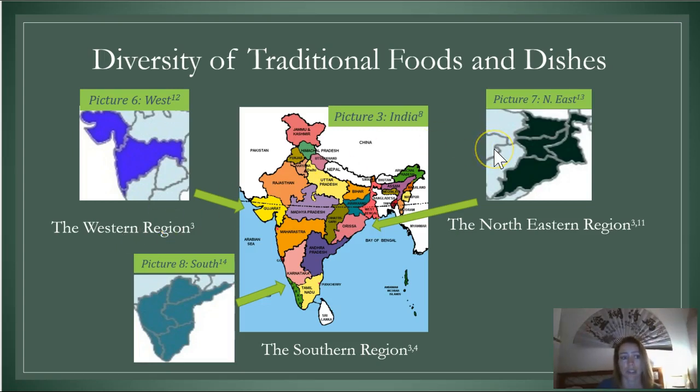In the northeastern region, yak is actually very popular here. Given its border countries, that makes sense. And they're big into fermented fish and rice beer. In the southern region, coconut oil and curry leaves are staples. They also enjoy rice, meat curry, and seafood, and dals, which are thick soups made of lentils, are popular here.